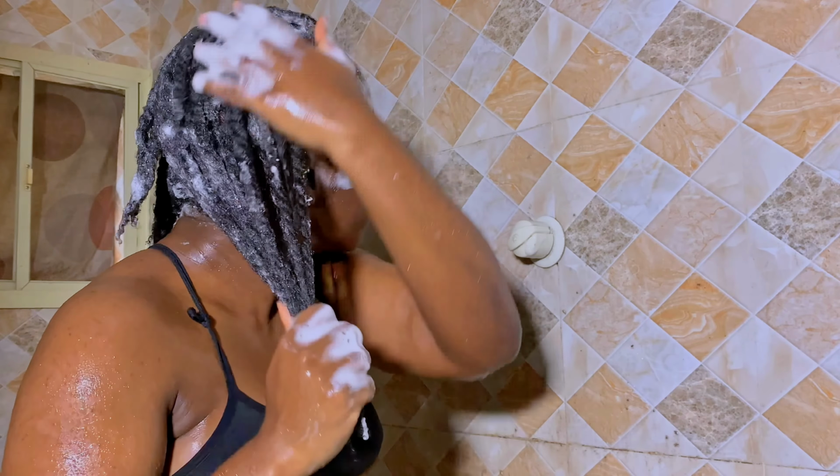So if your wash day is simpler, it gives you a bit more energy, you get everything done in less time and you can just move on with the rest of your day. Usually my wash days last anywhere between an hour and a half. Now I know that some people will be saying, what about protein treatments? What about pre-poo? What about all those other things?